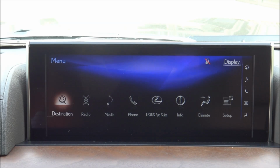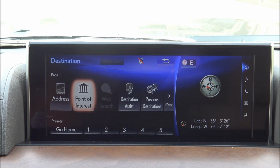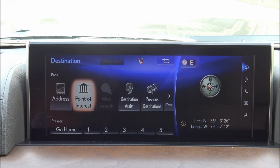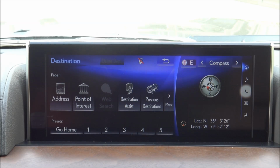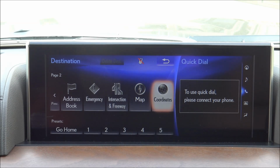All right, so destination. This is how, obviously, I find a destination: by address, point of interest. Web search is in gray. That's because I don't have a phone hooked up with the Lexus Inform app suite and all those things. I don't have that hooked up right now, so that's not going to be highlighted. Destination assist, previous.